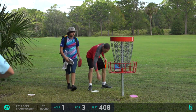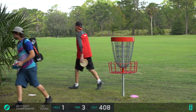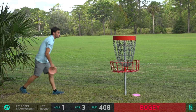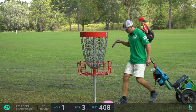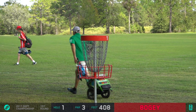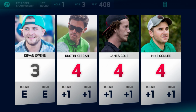And when the format is don't come last, well, I mean, you didn't really lose much ground to your card when you get a bogey. That's true, but you have put yourself in a club of guys fighting for last. Right. Three bogeys, 1 par. On to hole 2.